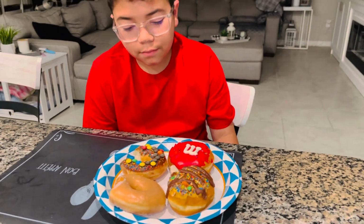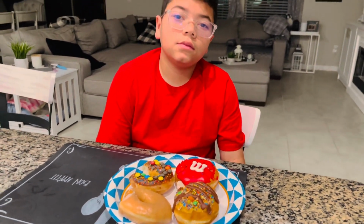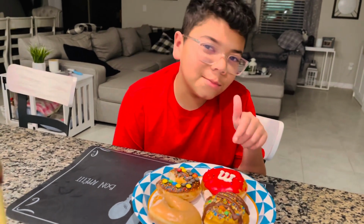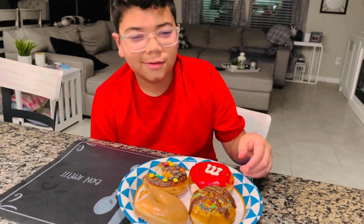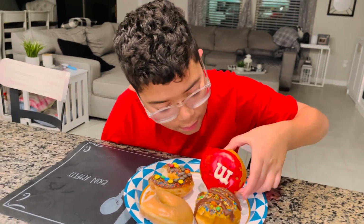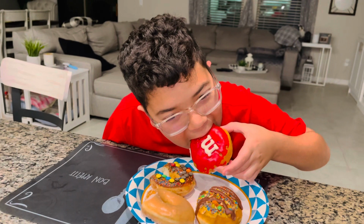It tastes like the glaze. It tastes like the glazed donut, just with chocolate on top and the M&M's. Now this one should be stuffed with M&M's. Don't know how that works. So eat it close to the plate.